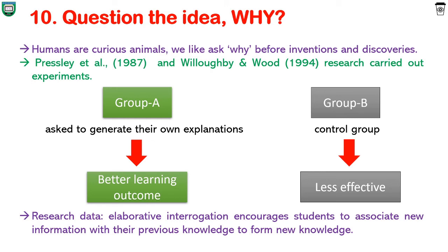Humans are curious animals and we like to ask questions like why often. The research work of Pressley et al., Wilby and Wood suggests that elaborative interrogation helps students learn better. In their experiment, the first group, which was encouraged to generate explanations on their own to questions like why did this happen, had better learning than the control group which was provided with explanations. The research data says that elaborative interrogation encourages students to associate new information with their previous knowledge to form new knowledge.